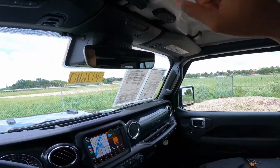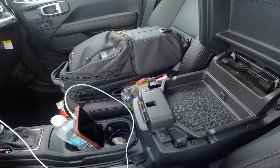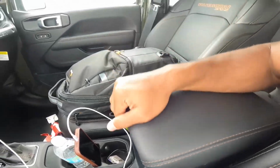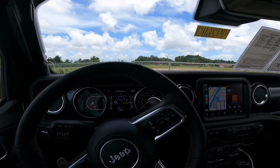Like I mentioned, you can remove these. There's 2 cup holders, a traditional handbrake, and also a 2-tier storage in there. Open up this, it does reveal more storage, also with a Type A port in there. So the Wrangler does have a nice modern looking interior, but let's hop into the back seat.